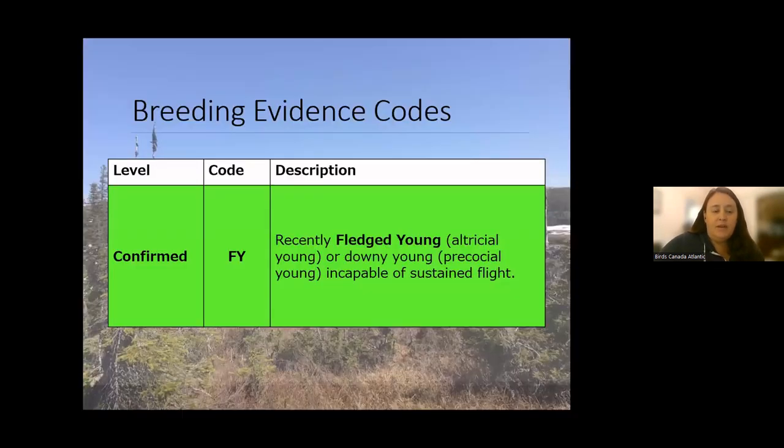code. Okay, next confirmed breeding code is recently fledged young. So altricial young will be birds that are born with their eyes closed, all naked and totally helpless in the nest and grow up there, and then they eventually fledge from the nest, but they don't fly very far. Or downy young for precocial young. So things like shorebirds, their young will leave the nest almost immediately, but they are also not capable of sustained flight.